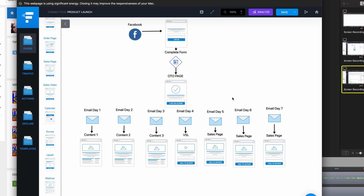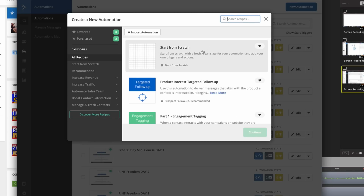So next up, we need to create the email sequence, don't we? We need 7 emails as part of this sequence. I'm using ActiveCampaign because I know that a lot of the people checking out this video are going to be using either Aweber, ConvertKit, or ActiveCampaign.